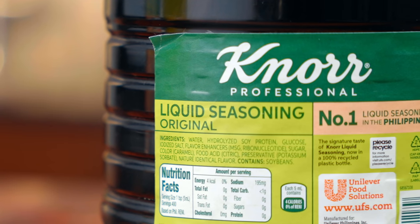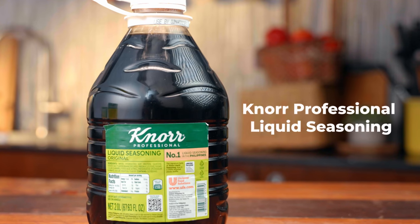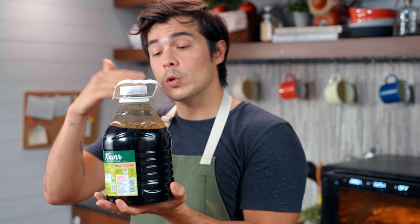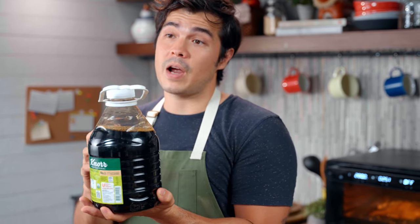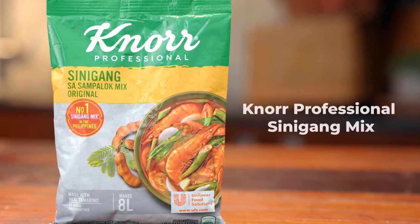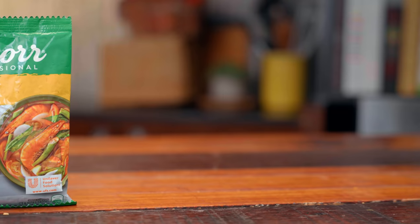So the new products are the Knorr Professional Liquid Seasoning. They have new sizes, one's a 3.8 liter and one is a 2 liter. And basically, if you look at the total liquid you get for this price, you're saving about 10% in terms of food cost. Next, we have the Knorr Professional Sinigang. So I think this is the 160 gram pack, and this will make about 8 liters of sinigang broth or soup. By buying it in this format, you actually save close to 5% in your food cost.